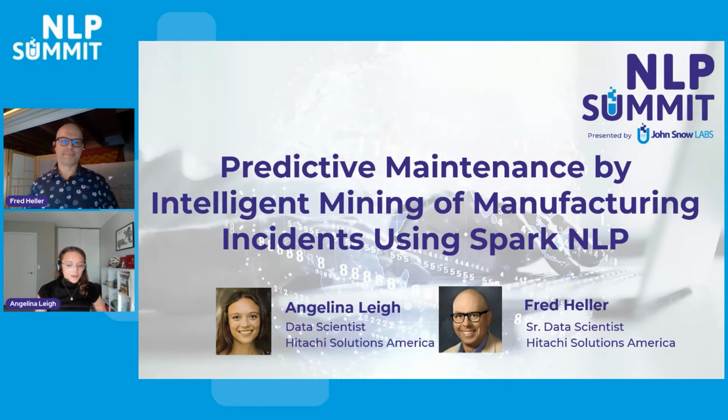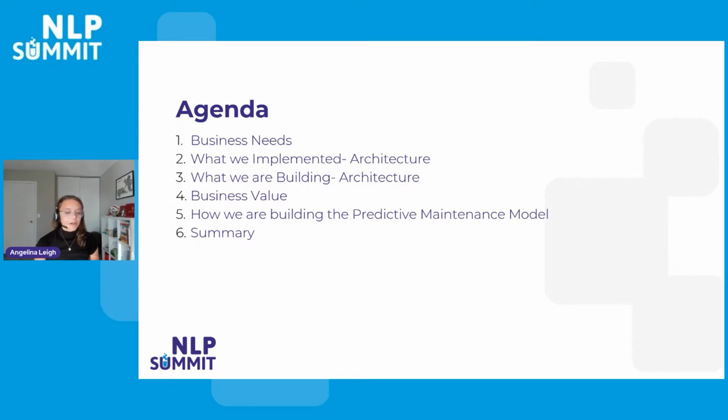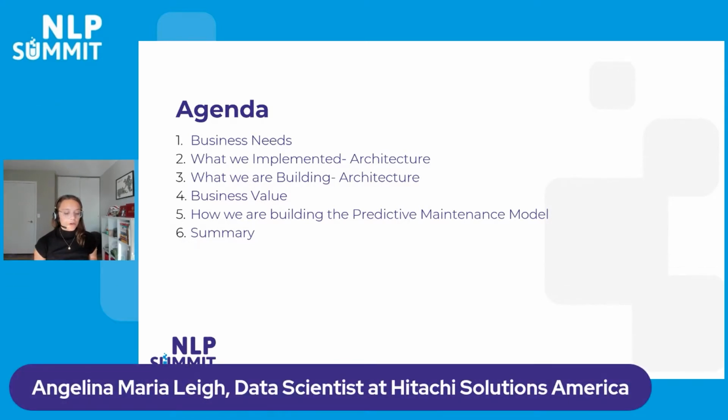Okay, so an agenda. Today we'll be talking about what we implemented for a manufacturing client of ours, starting off with their business needs, and then getting into more detail into exactly what we implemented, including the architecture, and then shifting gears into what we are building and what's in development, including the architecture there as well. Then we'll talk about the business value that we're providing, and then dive deeper into the details of how we actually are building this predictive maintenance model, and then a summary to conclude.